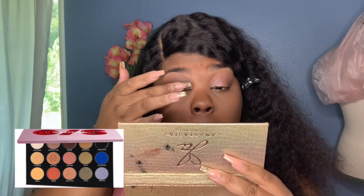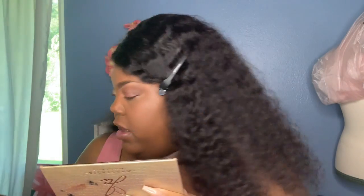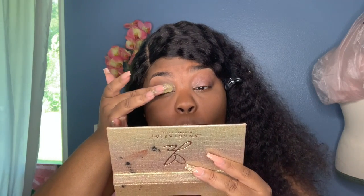I don't know if I like matcha. I don't know. Maybe because I put. Now I'm trying all of it. Over, I already designated matcha. Okay, now I'm gonna use this to do my lining.